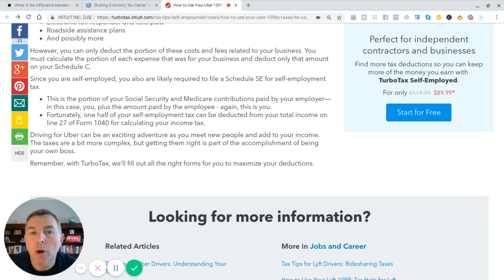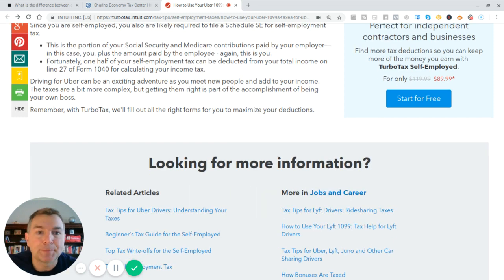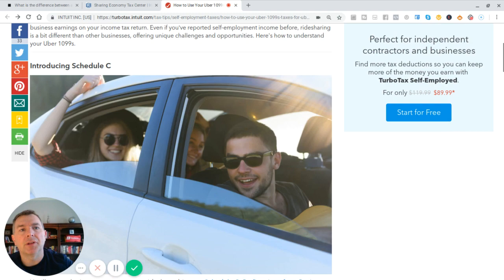Since you are self-employed, you're also likely required to file a Schedule SE, self-employment tax. That is a portion of your Social Security that you pay as the employee, and a portion that you pay as the employer. You've got to pay both sides. So it's 7.65 on each end, and 7.65 times 2 is 15.3. But fortunately, half of your self-employment tax can be deducted from your total income on line 27 of your 1040. I don't know if it's still line 27 in 2018. Anyway, that's that.